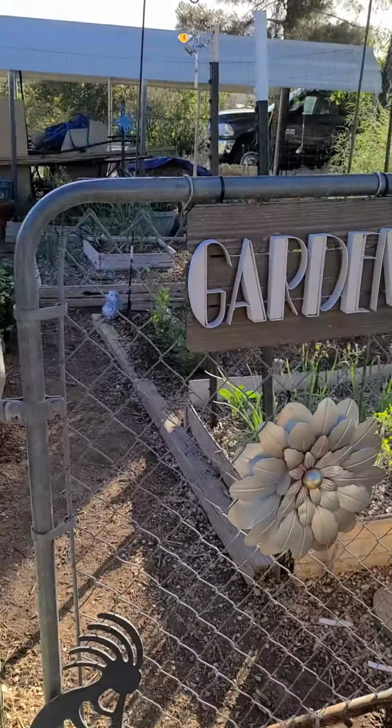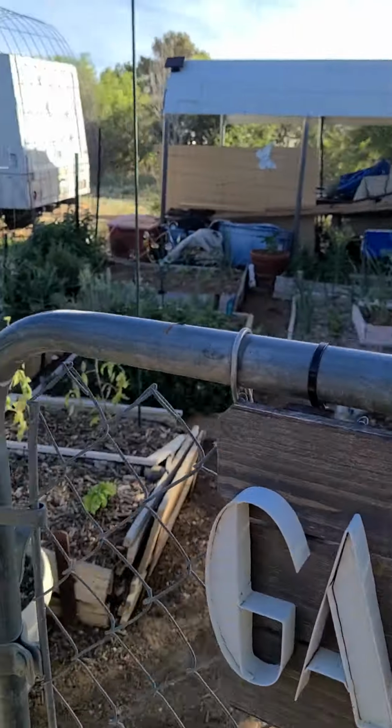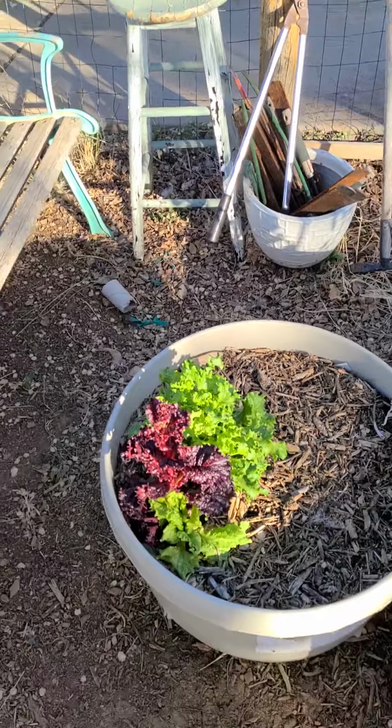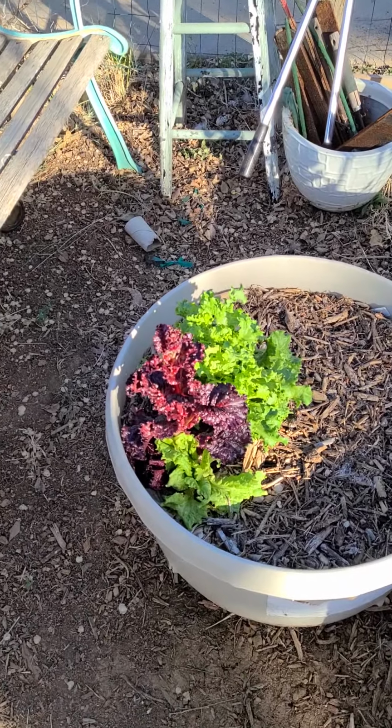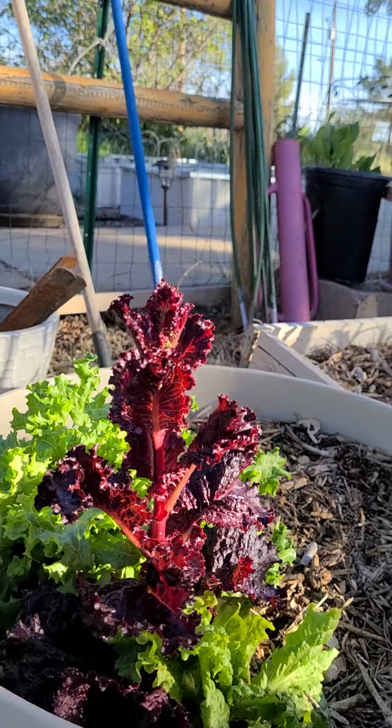Good morning, people. It's Saturday, May 7th, and we're going to do a garden tour. So we'll start off in the garden. Things are starting to grow fast now that it's getting warm. We got lots of lettuce. This one's bolting. You can tell by the tall tower.